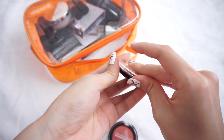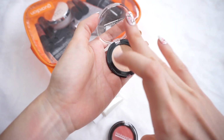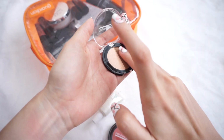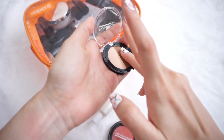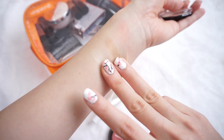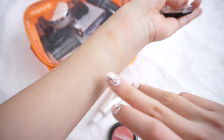I will say that these compacts are a little bit difficult to open, but they are so easy to travel with. So this is the highlight and bronzer compact, and so this is how it looks like. The bronzer is shimmery, so I may not like using it, but the highlighter is pretty blinding.